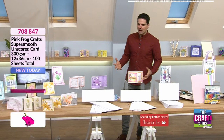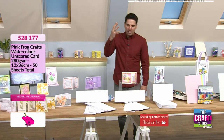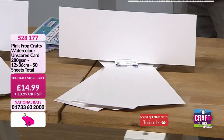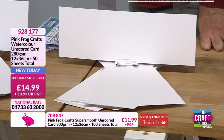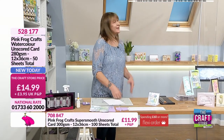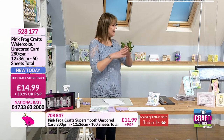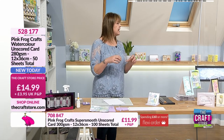You've given us such great options here, because the super smooth is amazing. The Pink Frog watercolor is incredible too. It is incredible, and this is the first time we've done watercolor in the 15 by 30, but to take it to the 12 by 36, it gives you the options to spray and do all of your techniques on top of it.